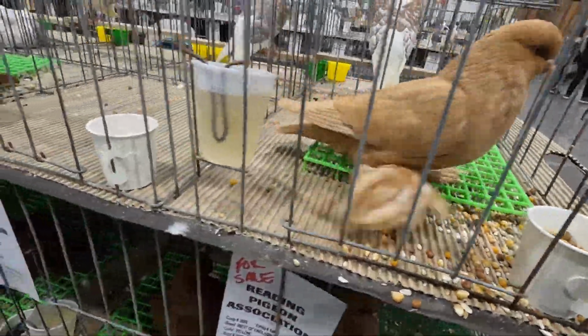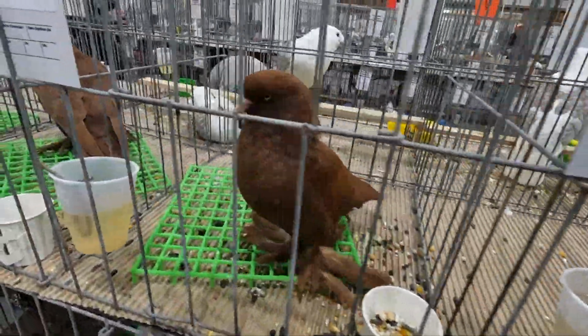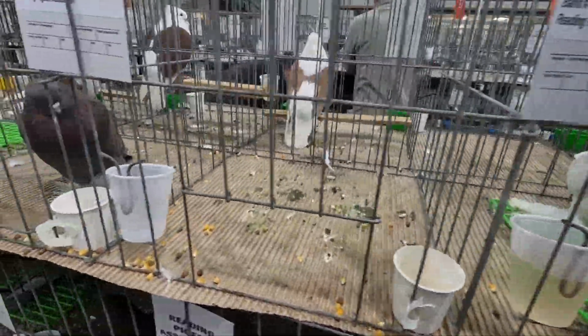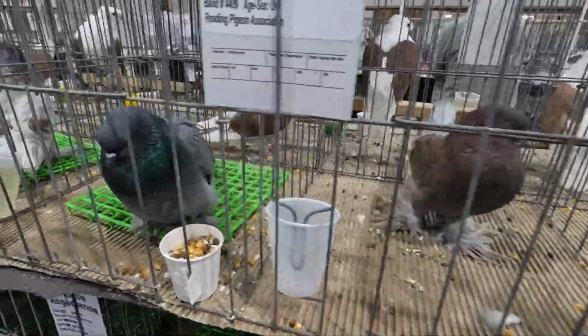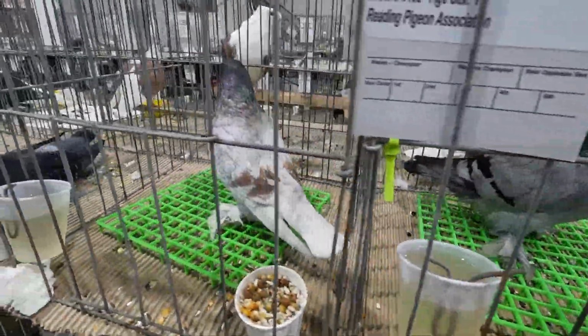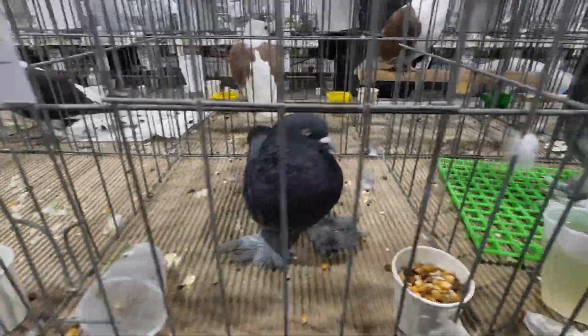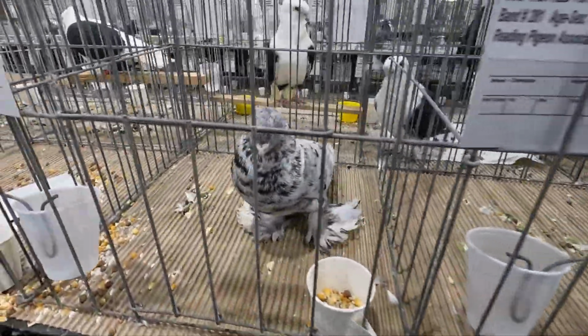These are cool pigeons. Trumpeters, I think they're trumpeters. You could get trumpeters to fly. Again, Louis Batman, he had flying trumpeters. These look like exhibition tiplets. The booties. Ooh, I love that.